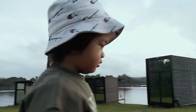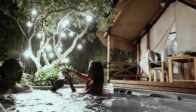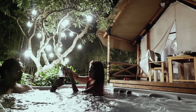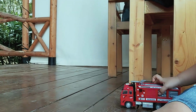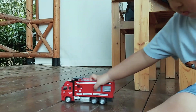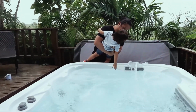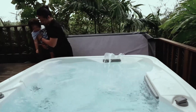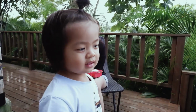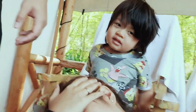For this trip, we just brought our clothes, our kid's food, some beer, unfinished bottle of wine from the holiday, 2 chips, 2 dinosaurs, and 1 red fire truck. Surprisingly, we had a good time. We realized we don't really need a lot of things to create meaningful moments. We just really need to be more mindful of the present.